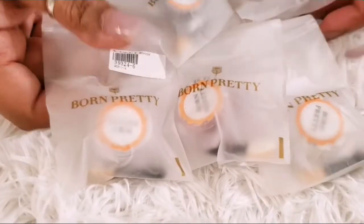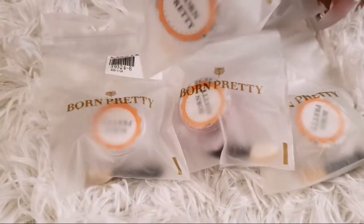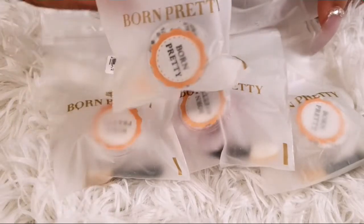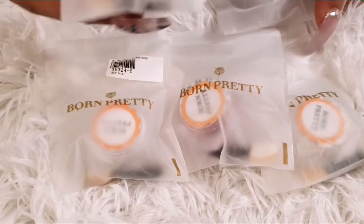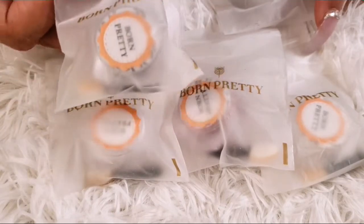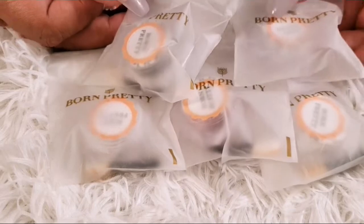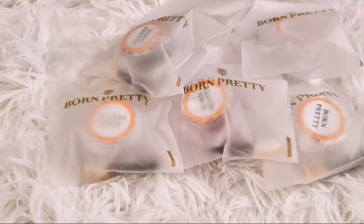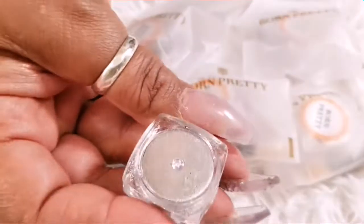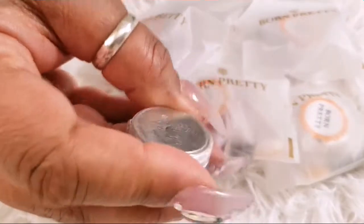Now, all of these came from the same store, but one of them came by itself for some reason. I don't know why. And again, I'll try to put the seller's information in my description box. But I bought some of the chrome powders. Previously, I only had one, which is the silver chrome. Oh, here it is. Yeah, I only had the one. And I hardly ever used it, but I'm going to use this some more often now.